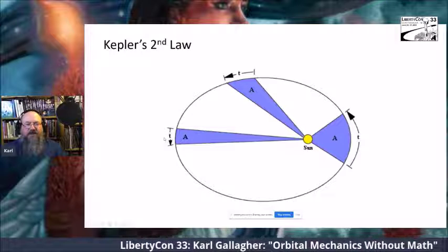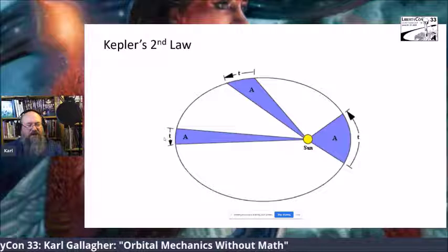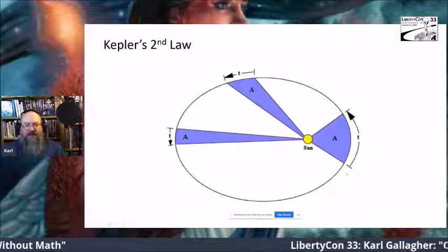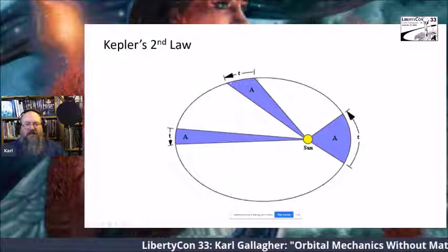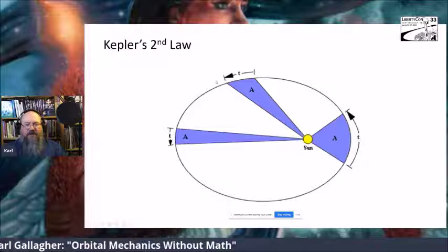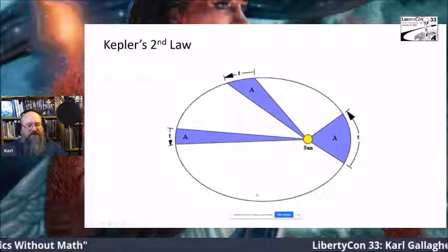So you can see the more eccentric your ellipse is, the greater the ratio is going to be between the apogee velocity and the perigee velocity. And if you look at this in-between case, the speed is in between, and it's going to be symmetrical. So going uphill, your velocity is changing at the same rate as it does going downhill.